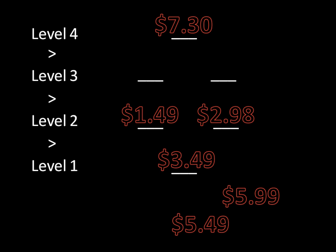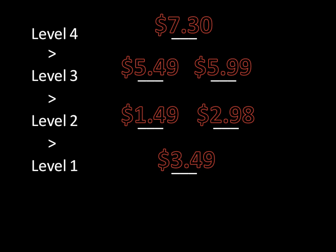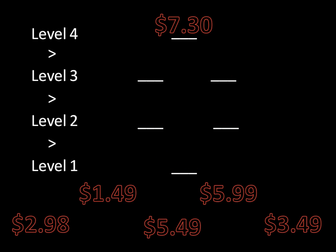We could go one step further, in fact, and put the $3.49 pizza on the bottom, and we're still in great shape because $1.49 plus $2.98 is actually going to be more than $3.49. So we're still good with just level 1 and level 2, and now it's going to be easier to make level 3 more expensive than level 2. Except for the fact that, once we finish off this chart with the $5.49 and $5.99 we had remaining, we can't actually make level 4 more expensive than level 3. So this one's not going to work, and we're back to the drawing board.